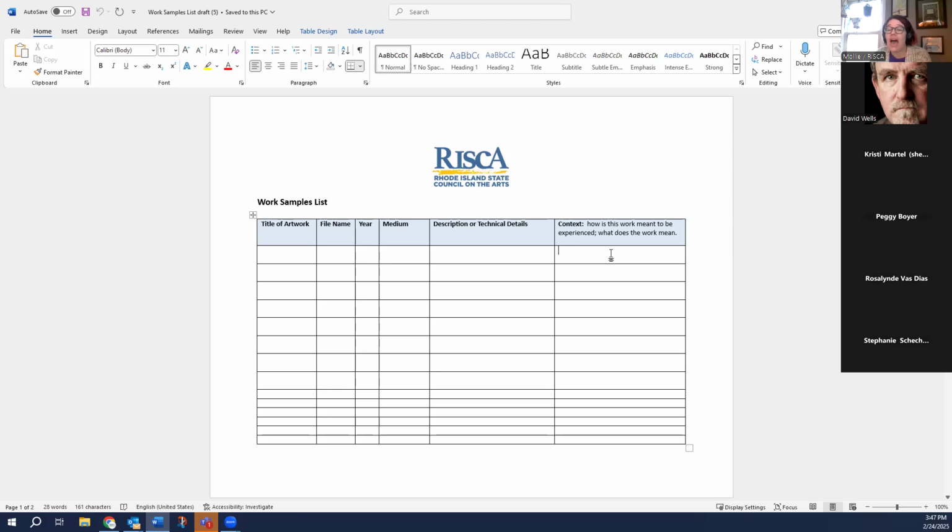You don't have to use this section, but I would encourage you to write 2 or 3 sentences about what this work is and how it's meant to be experienced. So if it's a complex sculpture, if it's something that's interactive, or if you're trying to show the breadth of your artistic work, you can write something about how it relates to the next project, if you're making a major shift, that sort of thing. So that's what goes in there.